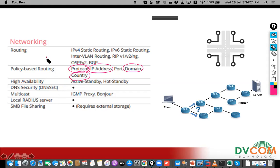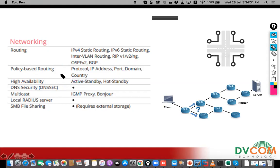So mostly you can see that in every vendor, there is PBR. So the same thing, you can do in your Draytek router as well. And it's completely GUI, guys. You no need to worry about it. You no need to write multiple commands. In a few clicks, you can do this.